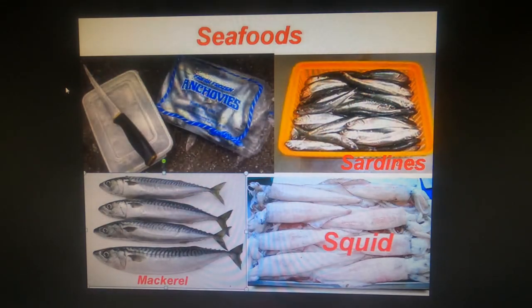Here are a few of the seafood items that are proven good bait for cats. These include anchovies, sardines, mackerel, squid, smelt, and a lot of others. But again, depending on where you're fishing and for what size fish you'll be catching, you can use these things whole, chunked, or in strips.